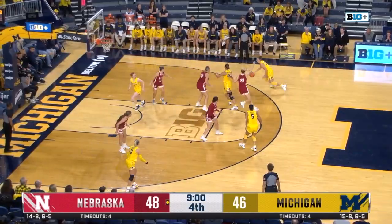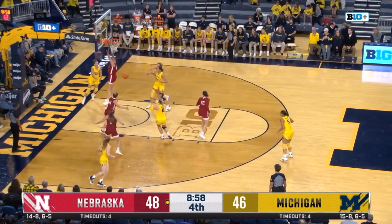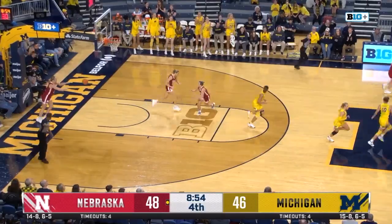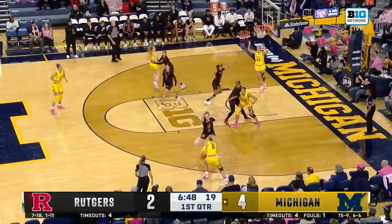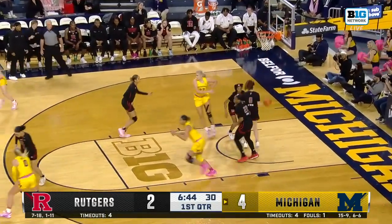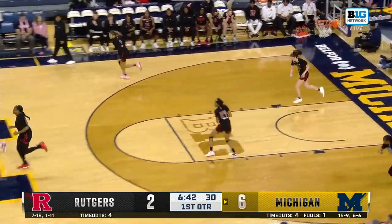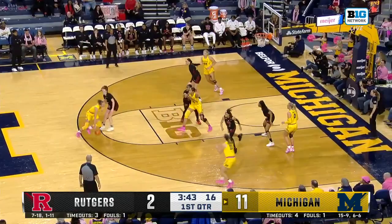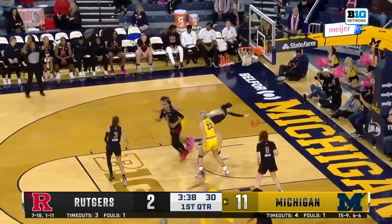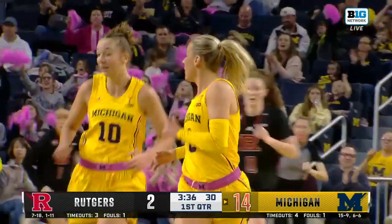So much goes through Layla Filia. She finds Hobbs. What a find! There's Brett. We're tied again for the 6th time tonight. Brown tried to pull the chair. Even deeper this time, and she puts it away off glass. I love what Michigan is doing right now. Michigan leading 11-2 here at home, and adding more, Elissa Brett.